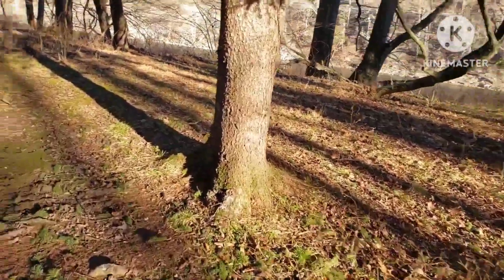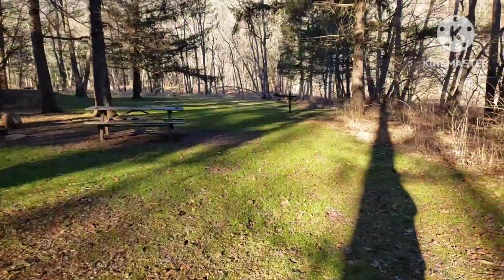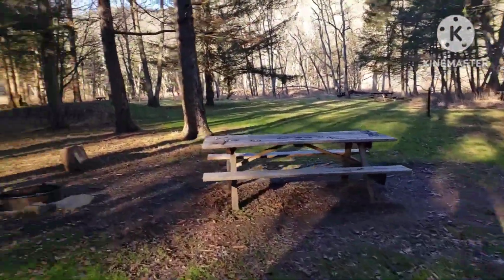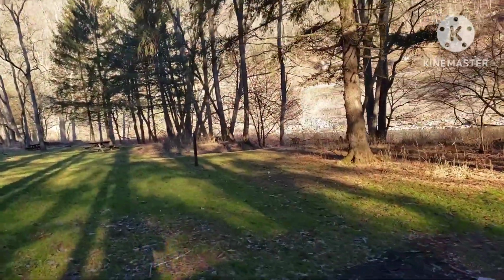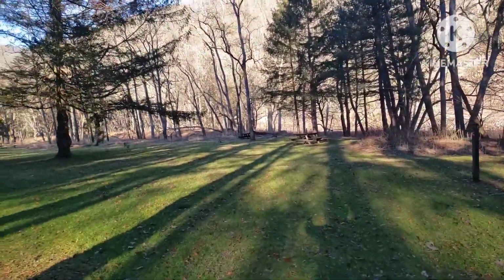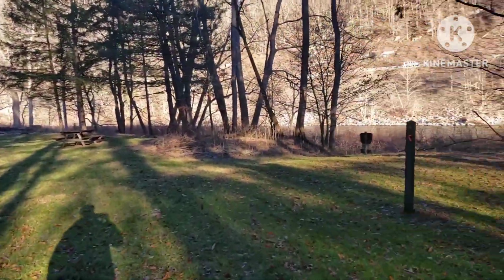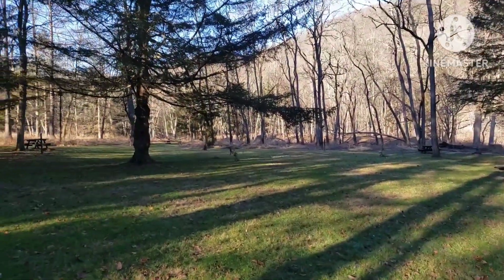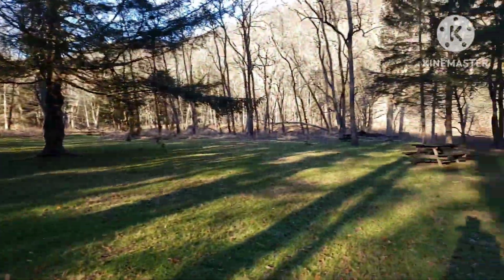Over here. Come on, Bubba. I'm not sure what number we're starting at, but general consensus is a fire pit and a picnic table at each one. Yeah, this is number 4. I see 3, 2, 1's way over there, and that's number 5. So it's just a nice open area, with 5 tables, 5 fire rings, and enough area to pitch several tents.